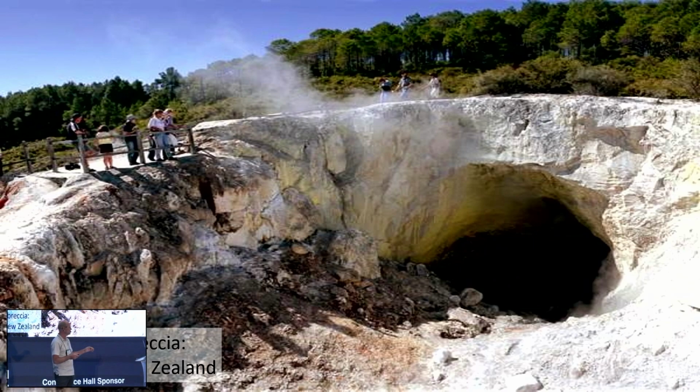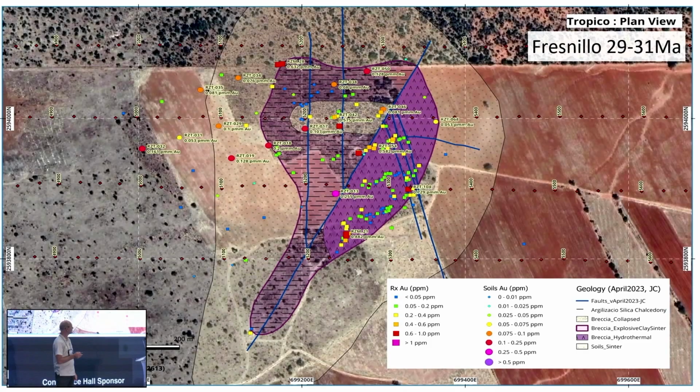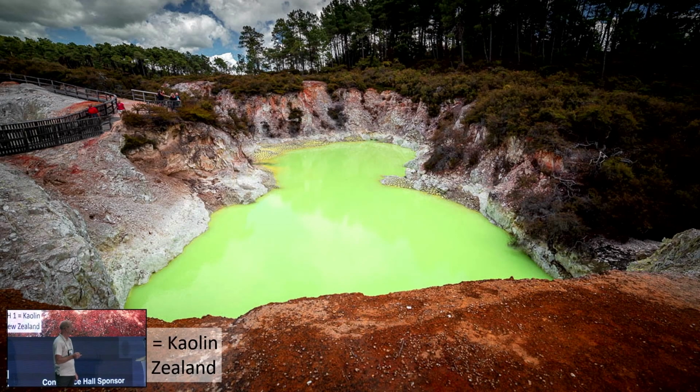And why is this important is because Javier, my chief geologist, was out there mapping the other day, and he's never been here, and he sent me back these photos saying, Bruce, there's a collapsed breccia pipe in the middle of our thing. And I said, this is exactly what it is. What we also have, I keep jumping too far, is acid leach.